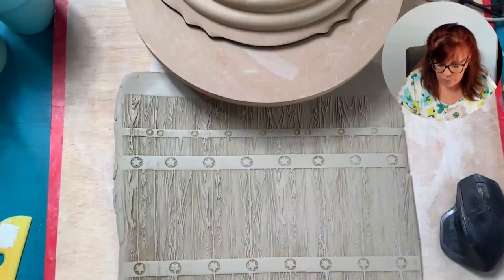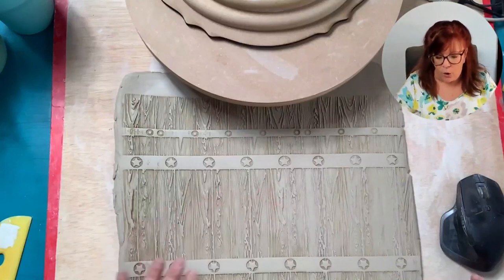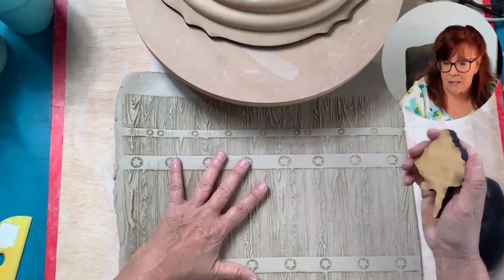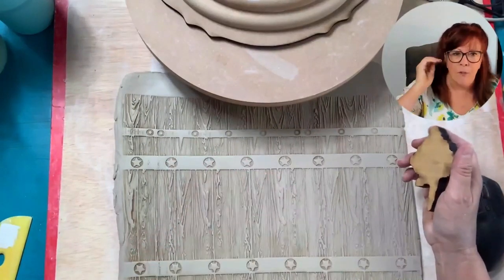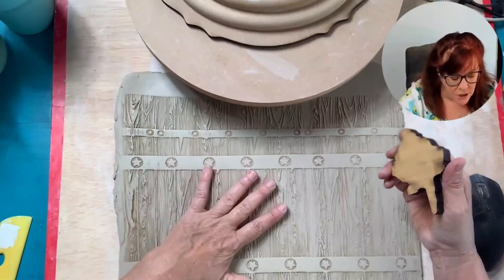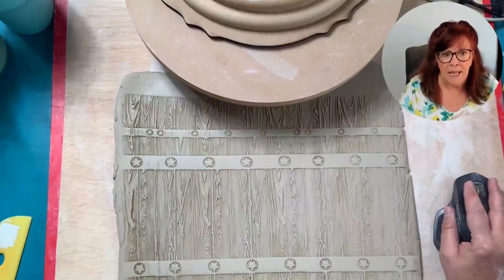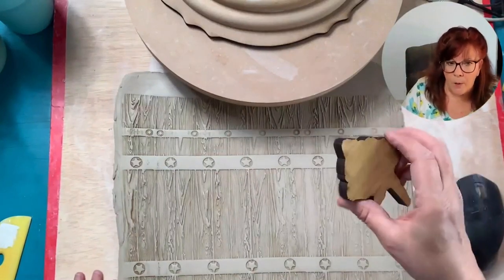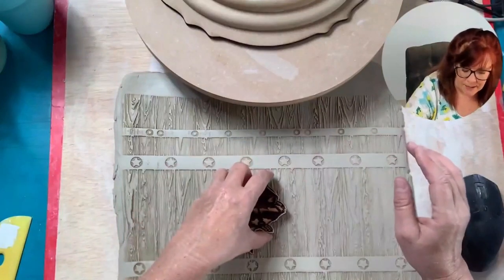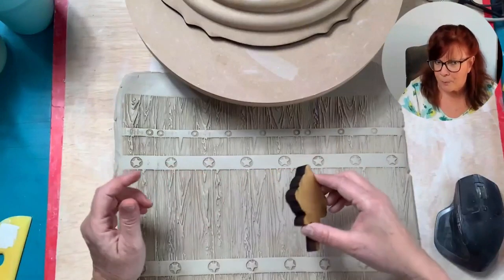And before I do that, I want to create a cute little raccoon hiding in the wooden planks or the fence or the whiskey barrel, whatever you want to call this. Now, because I already have texture here, I don't know that that's going to work. Hold on one second. Let me test something. Okay. So what I was thinking was I'd just press the smooth side of the stamp in to give myself a spot for this, and then I would press the raccoon, but they're going to be on opposite sides.